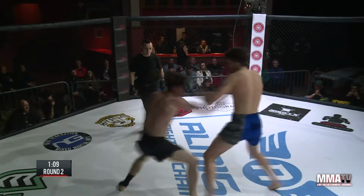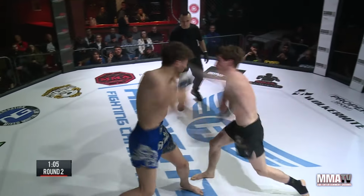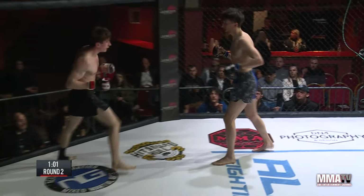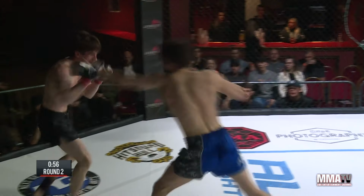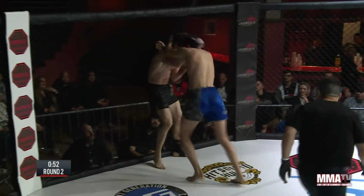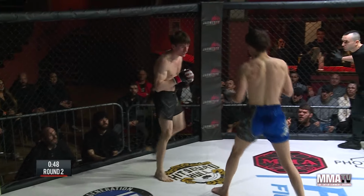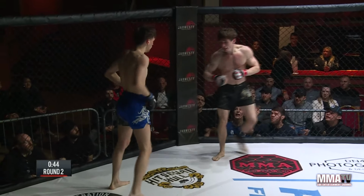Fair enough. Oh, big shots landed from both. Phone booth fighting now, and Ciaron Roach. Basnett's got to be careful though, getting into these exchanges. It's true, Roach's goal. And now Roach is using that range. Roach is so accurate with his counters. Big kicks there.